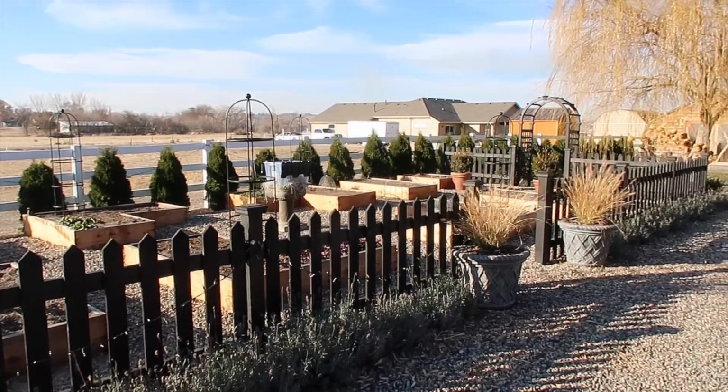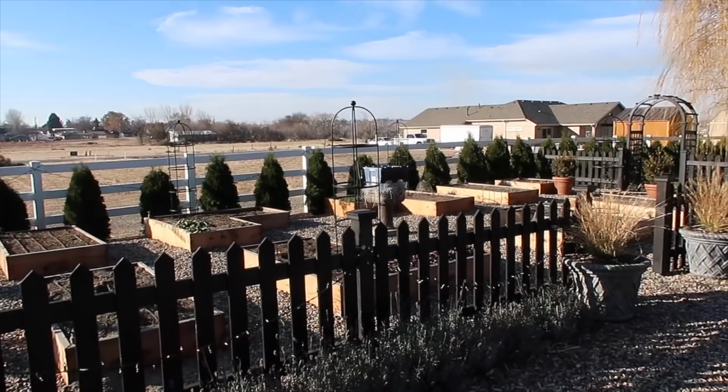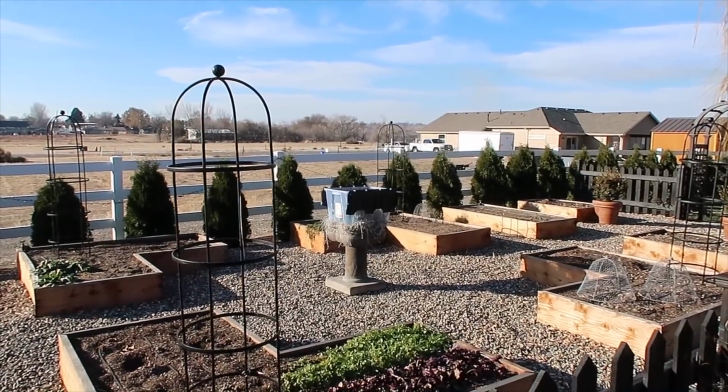So we need to finish the other side, as well as put some multicolored lights on these round Essex trellises that we got from Gardener's Supply. I don't know if you remember those, but they look so pretty. And you can see we've already got a tub of lights sitting there in the middle.